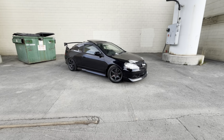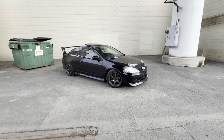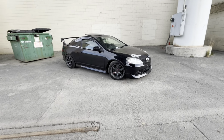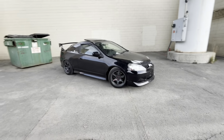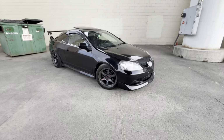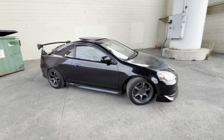All right, so it's the next day. After installing the radiator and bleeding the cooling system, honestly, the car really wants to go. I don't know if it's like a placebo effect or something. I know it's an aluminum radiator, it'll help with cooling a lot better, but the car really wants to go. So if you're considering upgrading your radiator, I highly recommend a CSF one.